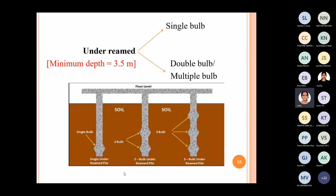UR can be single bulb, double or multiple bulbs. The major capacity derived in UR is from the skin friction. As we provide more bulbs, the capacity increases. The minimum depth including the bulb is 3.5 meters, and the bulb resists uplift forces and axial forces. More bulbs means more capacity. In the first case, only a single bulb is provided. In the second case, two bulbs are provided. And in the third case, more than two bulbs are provided.